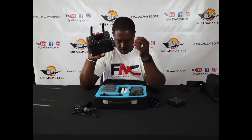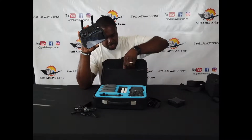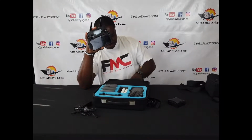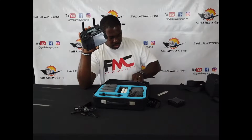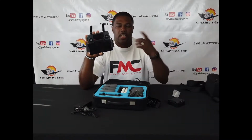But I have the cables around here somewhere for the other phone, and probably in this pocket here. Yeah, that's the USB-C one. And so this one is micro USB. So again, it comes with all the cables necessary to plug in any phone. So again, you don't have to have an iPhone. The app is available on all the app stores, Google Play, the Apple App Store.